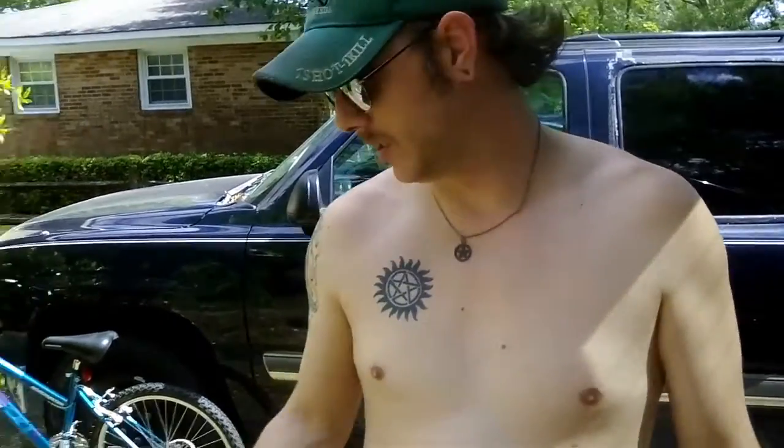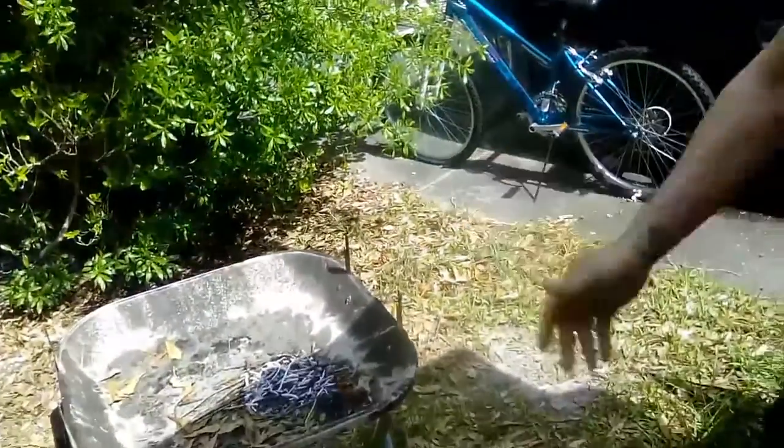Alright everybody, this is Dennis with Wild Steps Survival School, and today I'm just going to go through a little bit of my kit to show you what I'm working with as far as my survival kit goes. Earlier we worked with making alternative fire, which is actually still burning over here, as you can see.